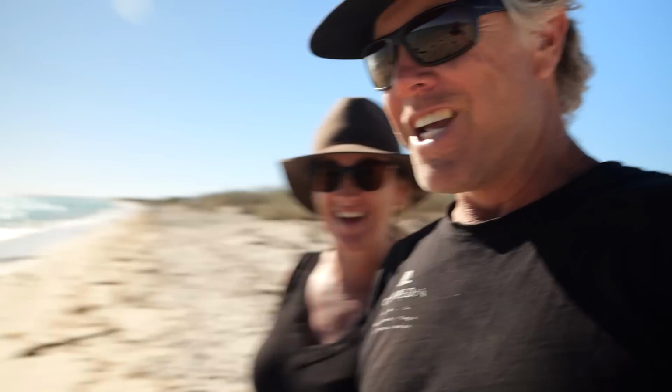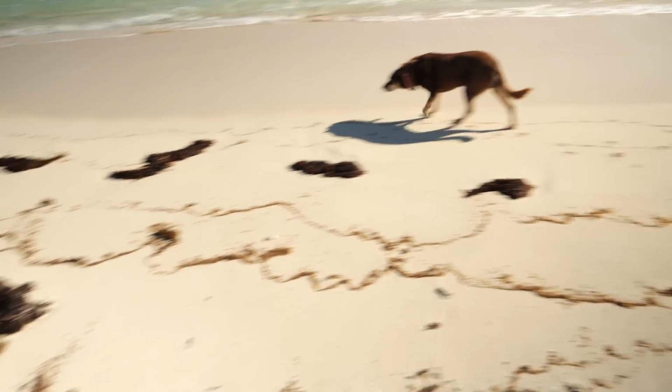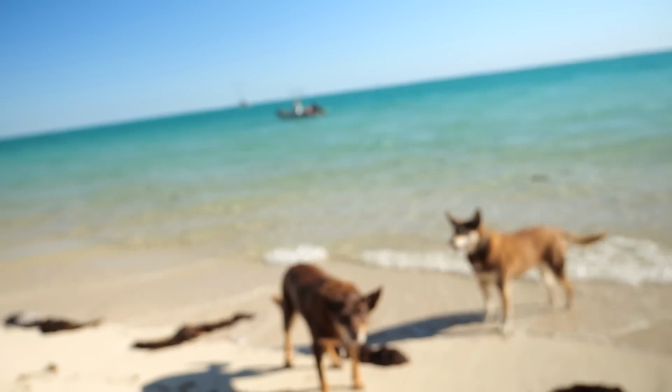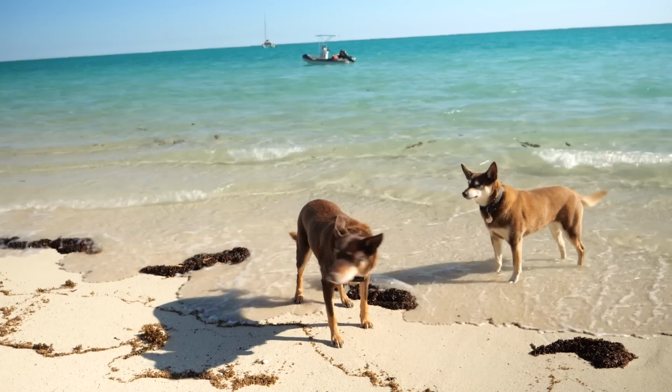We've got a stalker. There we go. He's looking at the camera like, what is that? He's checking us out. Look, he's sussing us out. Hello. G'day. That's cool. I think he might think the camera's a ball and I'm going to throw it. I ain't throwing this, buddy.